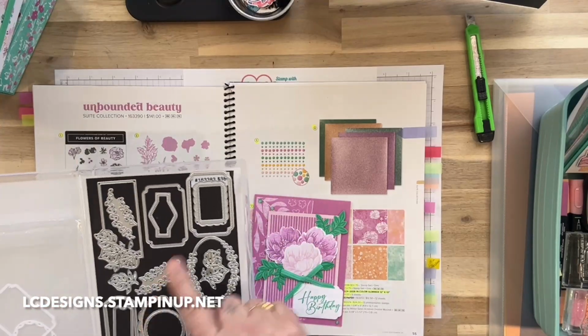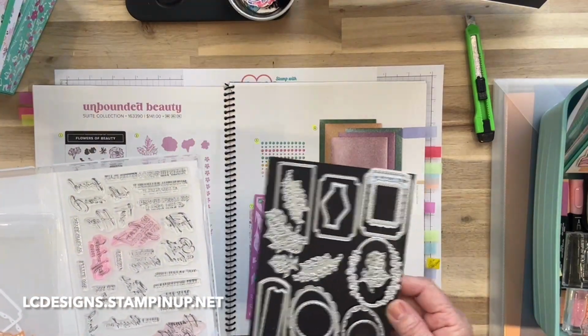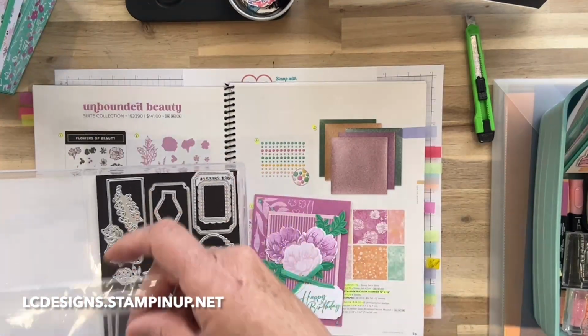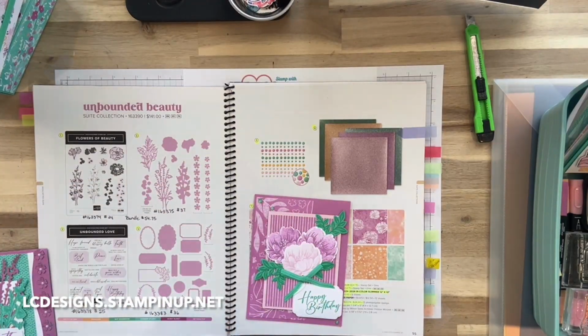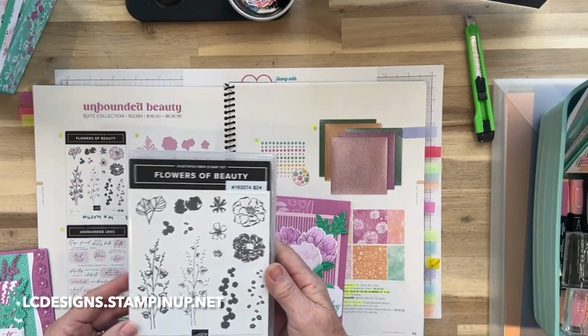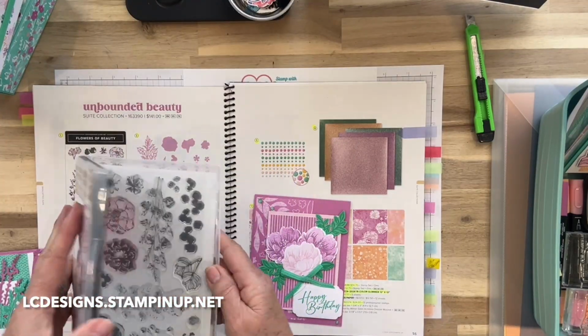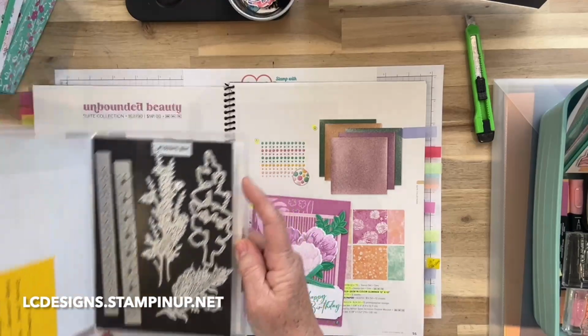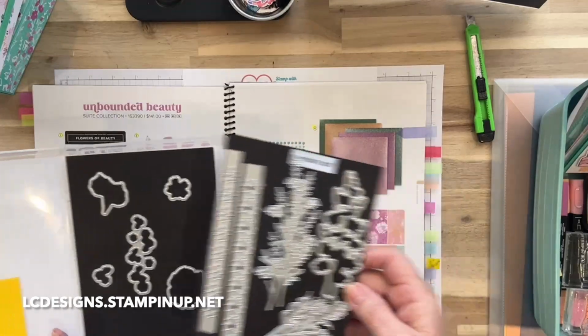the best family ever. But look at these dies. These are the dies that go with all of these sentiments. So this is the Unbounded Love. And here is the Flowers of Beauty. So you see those stems and all the dies. There's a lot of dies that go with this.